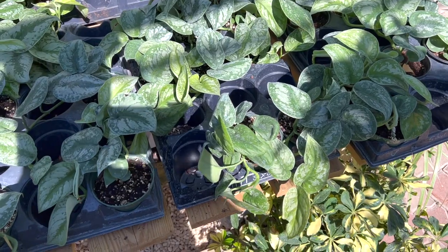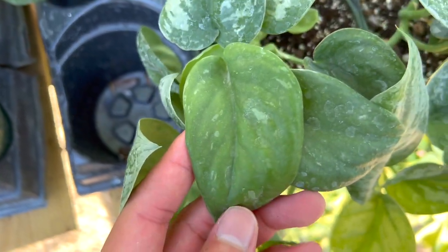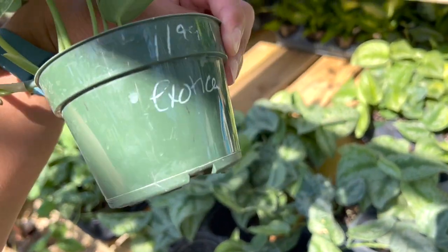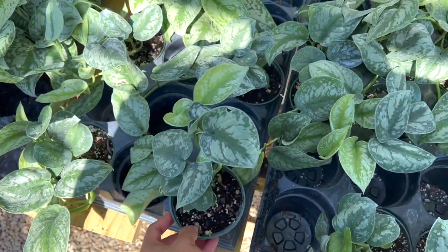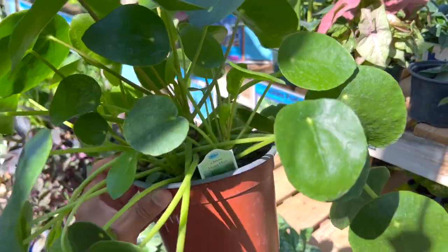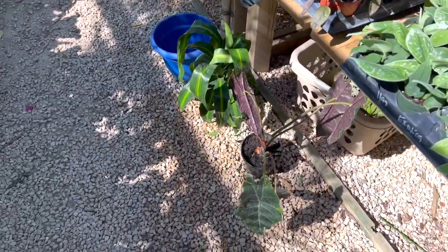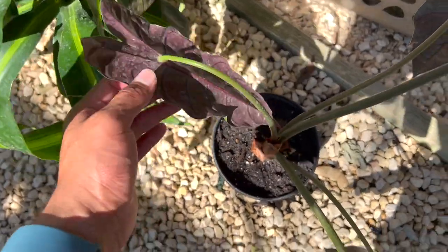They got a bunch of scindapsus. Look at this one. Wait, okay, that's weird. I like it. These are so pretty. $12. Beautiful Chinese money plants, $25. Look how full it is. Beautiful. I think it's got so much stuff. I saw this one too, it looks pretty cool. Oh, I like the back of the leaves.